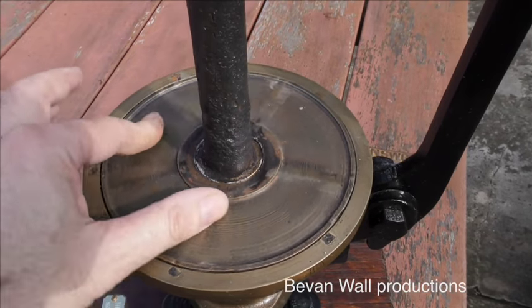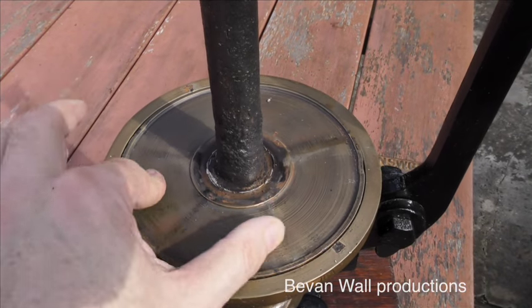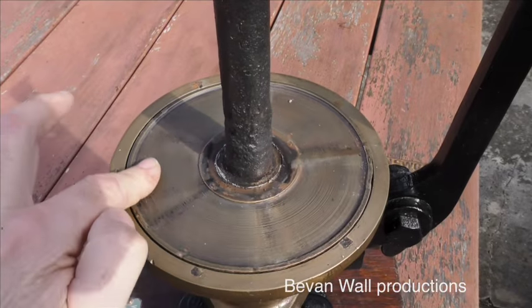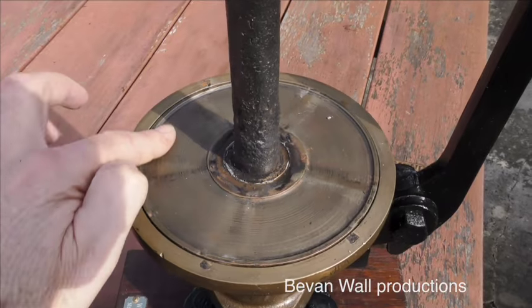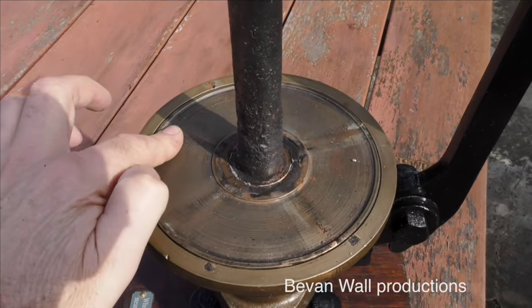the whistle makes. Sometimes this disc can become loose and rotate around inside the whistle when the whistle is being sounded, and that will cause a dramatic change in the sound that the whistle is making.